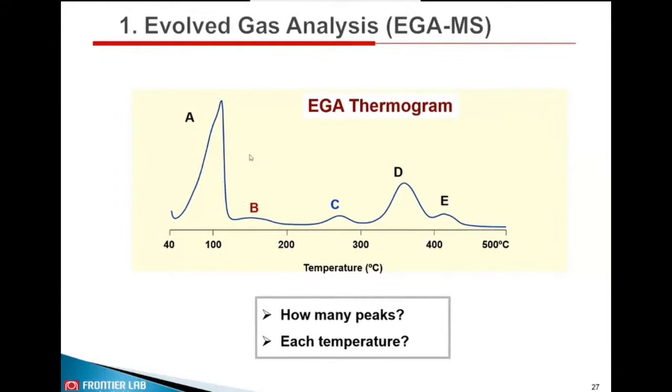When you are doing an unknown sample, it will tell you how complex the sample is, because when you have multiple peaks and if they are coming together, then you can see a lot of challenges in analyzing such samples in the single shot analysis. Okay, so you have the EGA data that tells you how many peaks and at what temperature. Then you decide what you want to do.